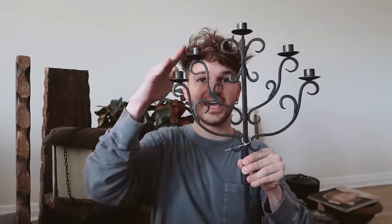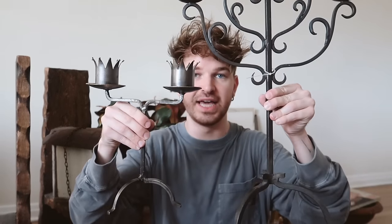You might be able to see this one in the back here, but you guys, look at this candelabra. It's a 5-candle candelabra. It's actually a very similar metal tone to this one here. And it has, again, a tripod base. It's also very, very heavy and just a high quality piece. You can see all the metal forge work on here. I just find it to be such a unique taper holder.